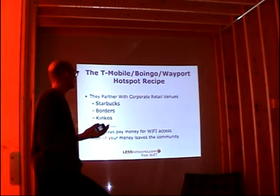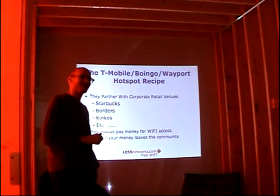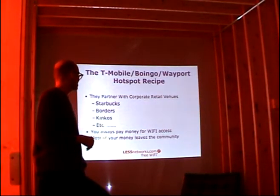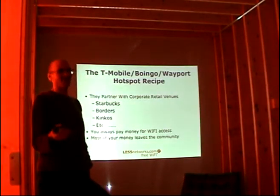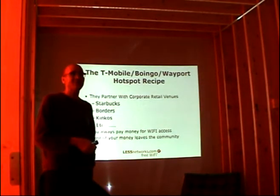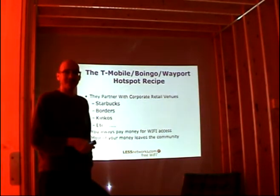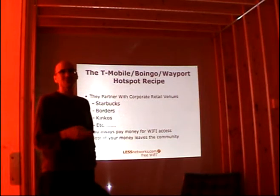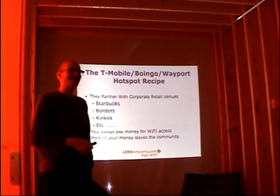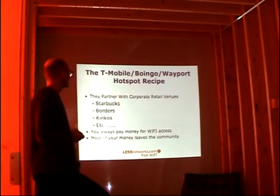So we also know about T-Mobile, Boingo, Wayport, your favorite mega corporation Wi-Fi provider hotspot recipe. Of course, they partner with corporate retail venues. They stick their Wi-Fi hotspots in Starbucks and Kinko's and Borders and places like that. You always pay for Wi-Fi access, and most of the money that you spend at these places leaves the community. Right? It goes to T-Mobile corporate, it goes to Starbucks, and maybe a little bit of it goes to the employees who live locally. So maybe a little bit of it trickles down to the local community.